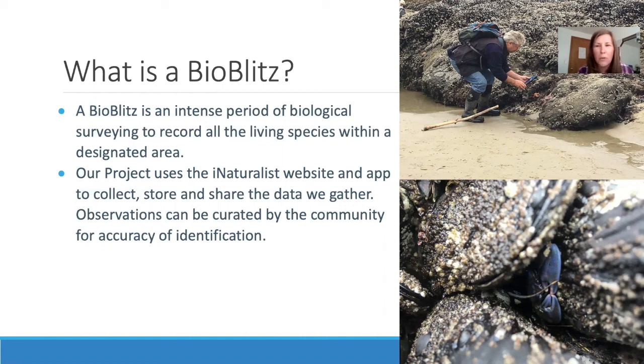Really what we want to do is document as many species as possible, and take time to look through everything, even within the mussels. In the bottom picture here, there's a blue porcelain crab that's hiding among the mussels. So definitely take your time when you're out doing this and search in all the little crevices.